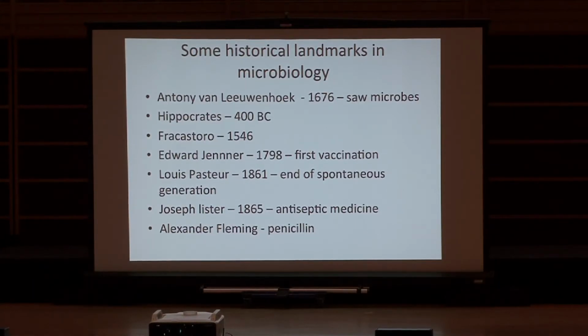And of course, it was then manufactured in the war in the 40s and saved countless lives, and has continued to save countless lives. And of course, now we've added many more antibiotics to the list of penicillin. So that's just a kind of flavor of some of the landmarks.